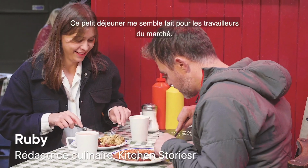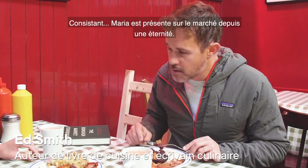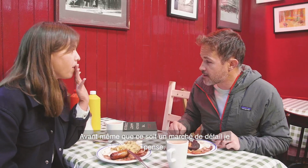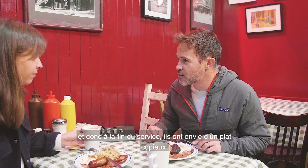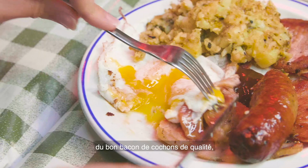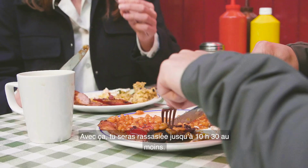This feels to me like a market worker's breakfast. Something really hearty. Maria's been in the market forever. I think before it was a retail market, so people would be working through the night, and they still do. So at the end of their day, you want something hearty. Black pudding, beans, great bacon from proper pigs. You've got an amazing looking sausage there, bubble and squeak. It's going to set you up until at least 10:30.